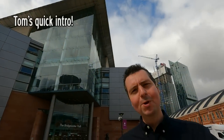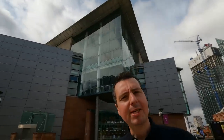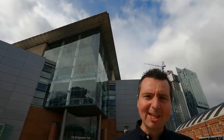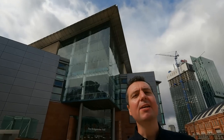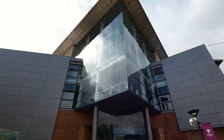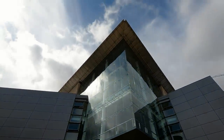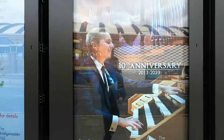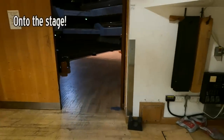Behind me, one of the world's greatest concert halls, it's the Bridgewater Hall here in Manchester. Now, we've been having a look at organs, haven't we, recently, from the 70s. We looked at one yesterday from the 80s, and today we're going to look at one from the 90s. This hall was built in 1996, absolutely fantastic instrument inside, the Marcussen concert hall instrument. So Jonathan's got a concert today, so I thought we should go and have a look and see how he's getting on setting it up.